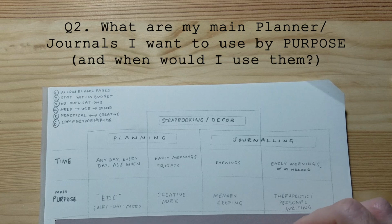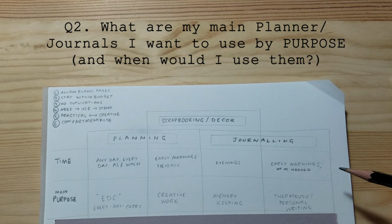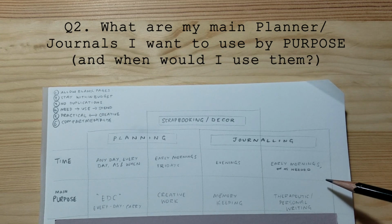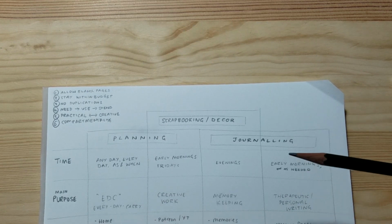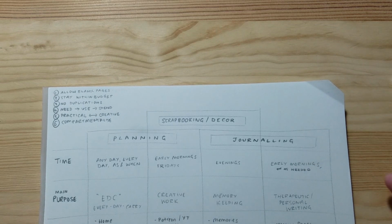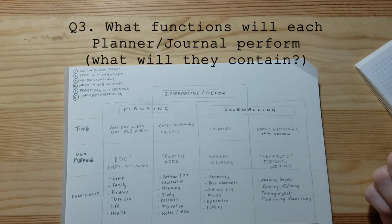So those are my main sort of categories of purpose, and I've identified that I do actually physically, in the day, have the time to use it, which I know sounds kind of crazy, but it is really important to do that because, like I said, if time was unlimited, I could buy 50 planners, but it really isn't. So I can't. And then I've written down the detailed functions, what I'm going to use them all for.